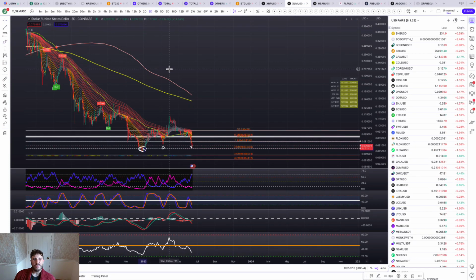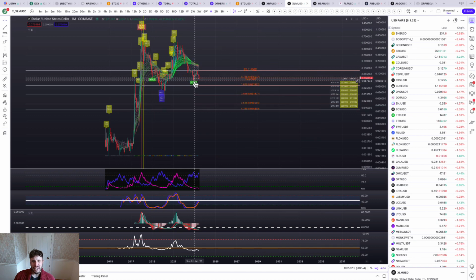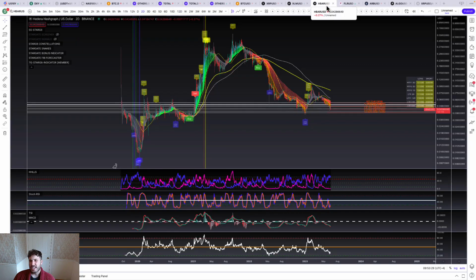We also saw the 1 month prepare to buy soon for XLM as well. And we have hidden bullish divergence at this bottom here. So those are some good signs that pretty soon XLM will have a nice candle to rebound back up. Then let me look at HBAR.